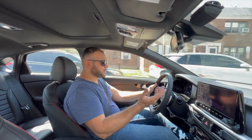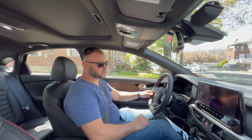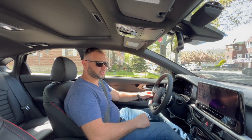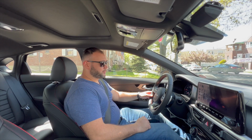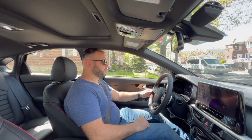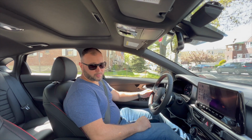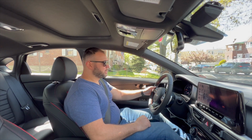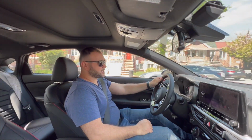Now let's take this car for a ride. As you can see, it's a different day. It's been some time since I reviewed this car on the outside and on the inside, and the reason is because this is the replacement for Alfa Romeo, and a video about Alfa Romeo is coming up soon. There is a lot to say about that car.